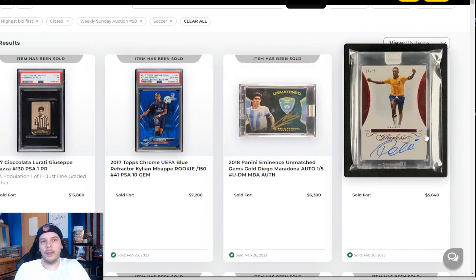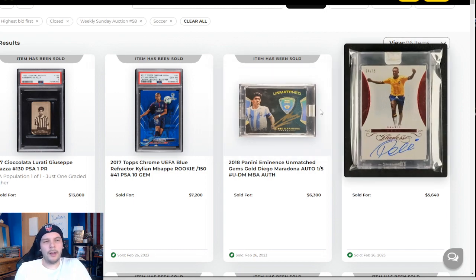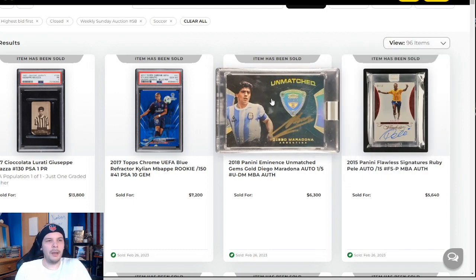Would you rather have the Pele Flawless? Would you rather have the Maradona Eminence? Hard to tell. Personally, I'd probably take the Maradona Eminence just because I like the look of the card a lot more. And Maradona autos, at least to me, seem a little bit more collectible than a Pele auto. But Pele's always sort of going to have that GOAT crown, especially in the American mindset.